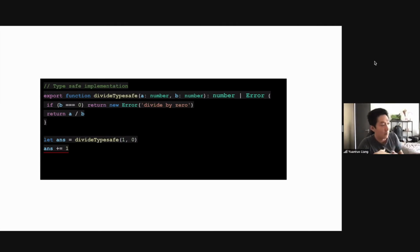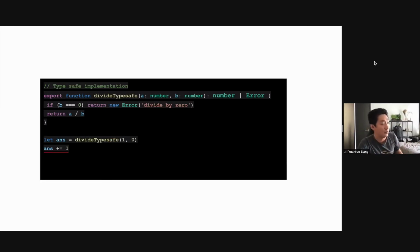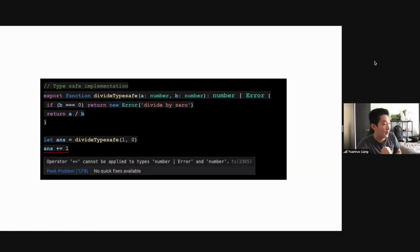So how Typesafe is approaching this is that we never throw an error in the program. We always return them as a value. So previously, when you look at the code divide or divide with error, you see that it returns a type number. But here, if you do it in the more type-safe way, what you do is that you return either a number or an error. And so when you try and use it simply as a number, the TypeScript compiler will warn you and say, okay, you cannot apply the addition operation to a type of number or error because it could be either. You can only apply it to a number.